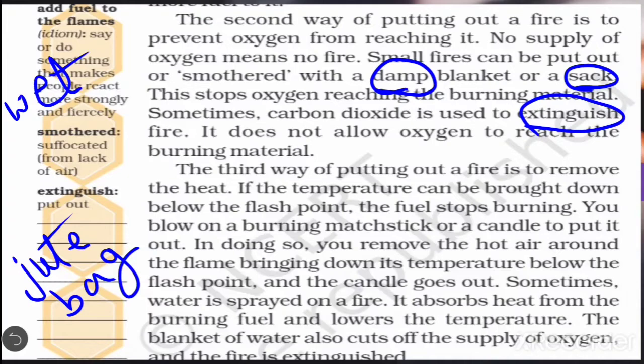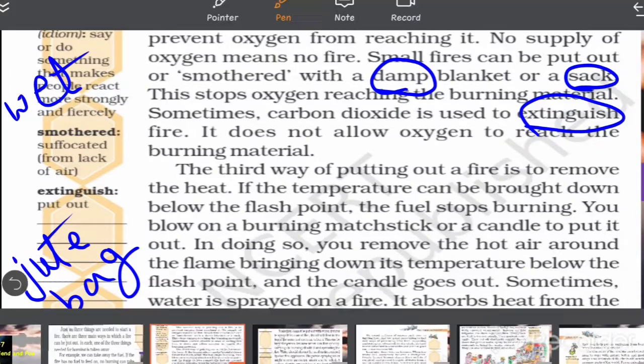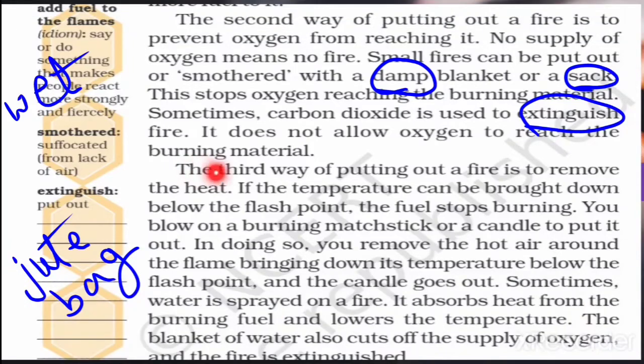First, we have to take out the fuel. Second, we have to stop the oxygen from reaching that burning material. Now we'll see the third one. The third way of putting out a fire is to remove the heat.